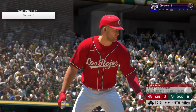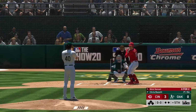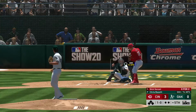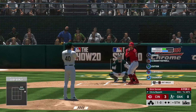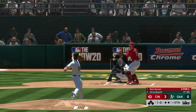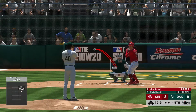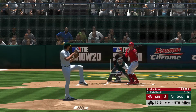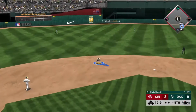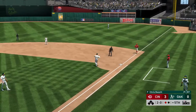Back to the top of the order now, and that means Nick Senzel will dig in at the plate. Third baseman in tight, protecting the bunt, the first pitch. And that one's in on the hands to start the inning. It's ball 1. Comes in with the changeup, and it's 2-0. Hit on the ground for Semien at short. He's right there. And the 5th inning will start with a ground out, 1 away.